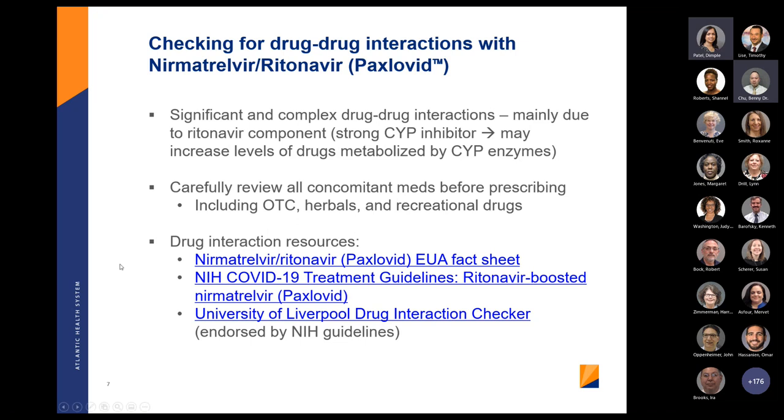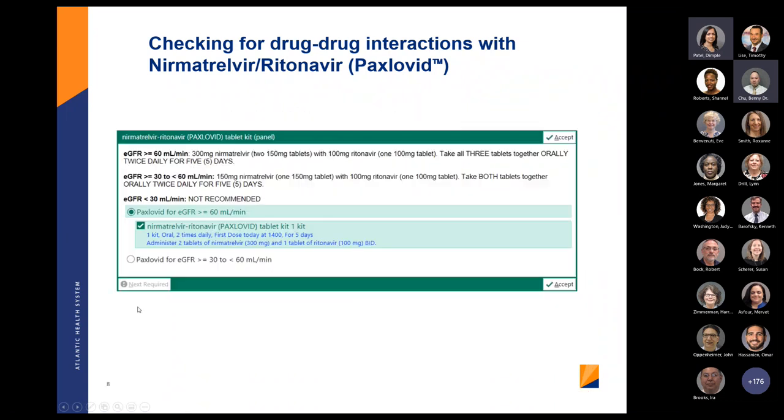There are several resources that are available to assess these drug interactions. The Paxlovid fact sheet actually has 6 pages worth of drug interactions listed there. So that's a nice reference that's available. The NIH treatment guidelines also have a similar table with the drug interactions listed in a user-friendly format. But we wanted to spend a little bit more time diving into the University of Liverpool drug interaction checker, which is actually endorsed by the NIH guidelines and is a pretty user-friendly tool.